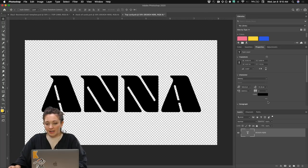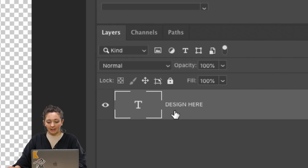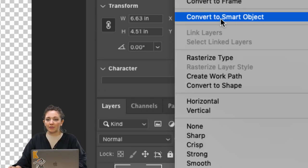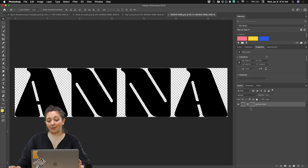So back to Smart Objects. We're going to right-click on this layer, right-clicking, convert to smart object all the way up there. Now when I do that, you'll notice that it's not a text layer anymore. But if I were to double-click into it, the text is still editable.